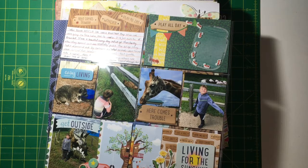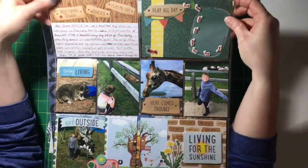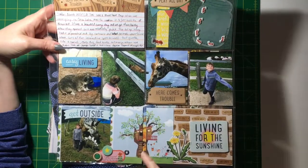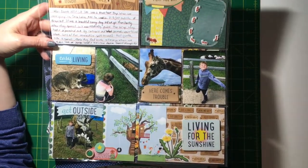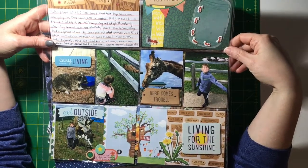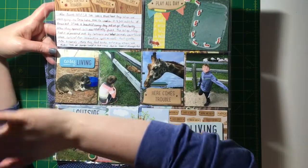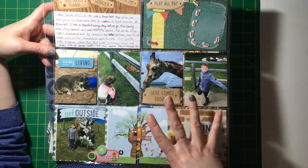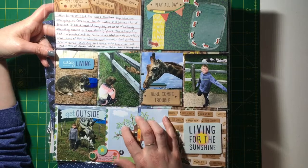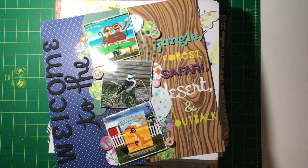This is a pocket page I did for one of the crop challenges. I believe it's called Bohemian Rhapsody. And then I also used it for Mercy Tiara's Anything But 12 by 12 challenge. And I used Chamel's Never Grow Up, right? Yes. Never Grow Up, and it's just a bunch of the photos, and I did a ton of journaling because there's going to be pages before and after it about our trip to a zoo on our vacation that we took just this last summer. So there's that. Super simple.